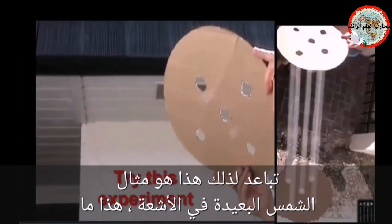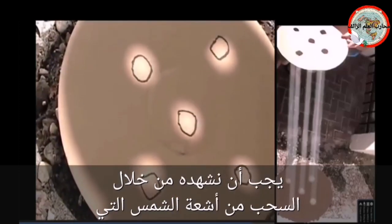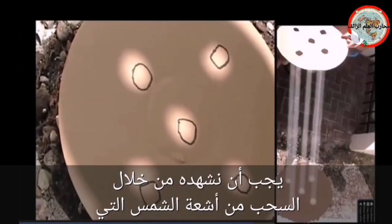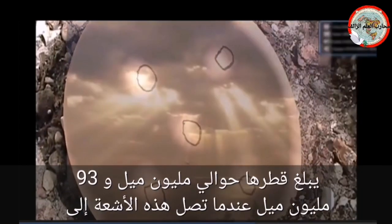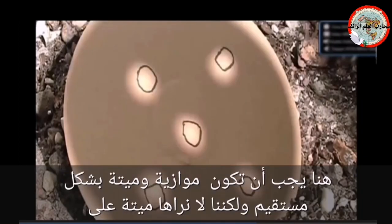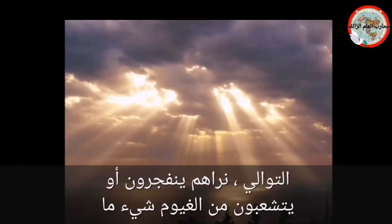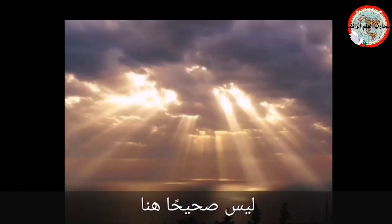So this is the example of the faraway sun. This is what we should experience coming through the clouds. The rays from a sun that's almost 1 million miles in diameter and 93 million miles away, when those rays get here, they should be parallel and dead straight. But we don't see them as dead straight. We see them splaying out or diverging from the clouds. Something's not right here.